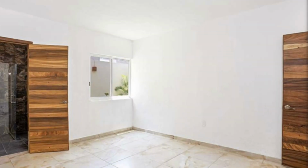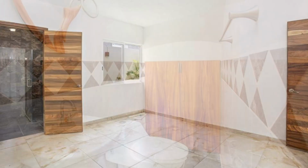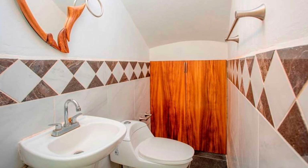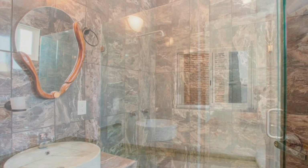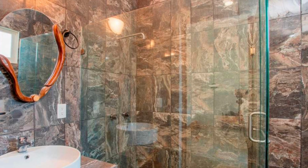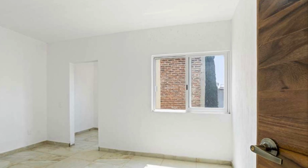So you're going to have a few extra thousands of dollars to furnish it, depending on your taste and how soon you want to furnish it completely, or maybe you just want to furnish it little by little as you get settled in. But it's very clean, brand new, so you can't beat that.